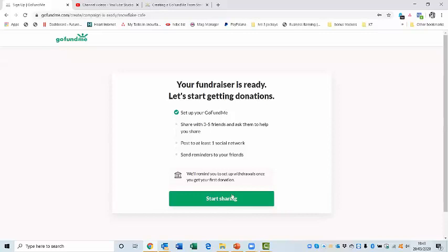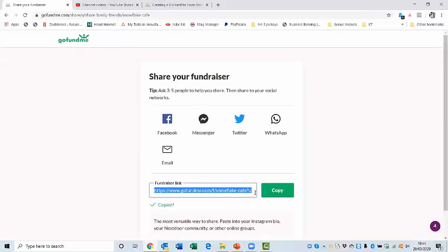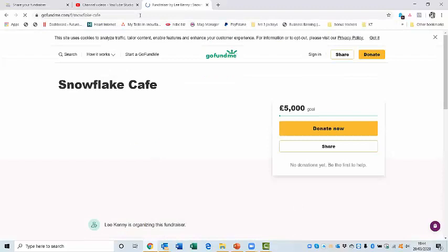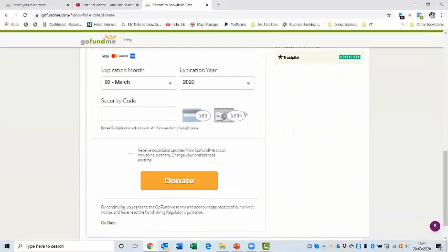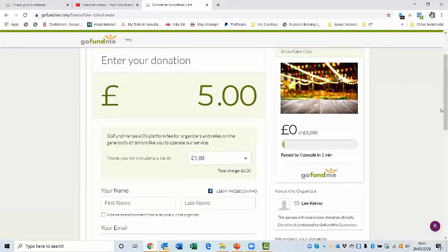That's really it, folks. Once you press start sharing, if we take a link here, you see it's given me a link. That is what you need to share with us, and that way we can place that directly onto your listing. So if we have a look up here, let's get rid of some of this unnecessary text. But as you can see, everything's there. Super, super simple. People can now donate, if they want to, and put in different amounts. They can pay by Visa, MasterCard, and so on. These guys are very good. It's a very legitimate organization.